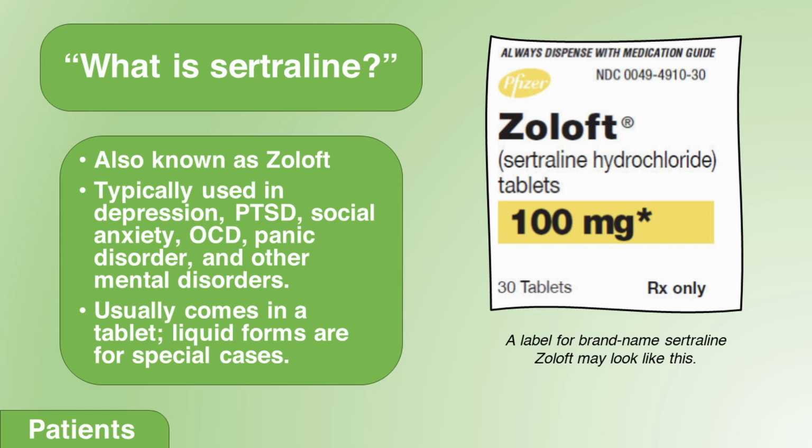Sertraline is a medication also known as the brand name Zoloft. It is typically used as an antidepressant, but is also used to treat other kinds of mental disorders such as PTSD or social anxiety. It typically comes as a tablet, though you might find it as a liquid in special cases. Displayed on screen now is what a label from a bottle of Sertraline might look like at the pharmacy.